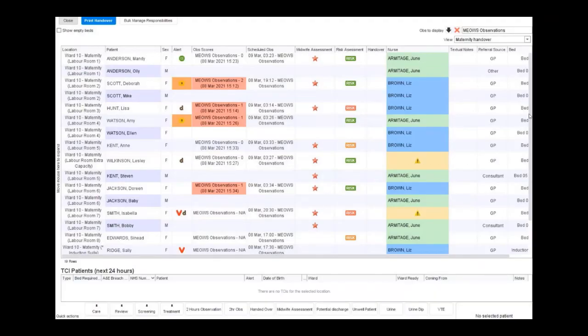In addition to this, the smartboard could be used as a more detailed department overview, similar to a conventional whiteboard. However, this automatically displays real-time clinical information for the admitted patients at the selected location, as well as any patients due to be admitted there. Users can choose from different versions of smartboards built by the Trust and can sort the patients listed by any of the visible columns.